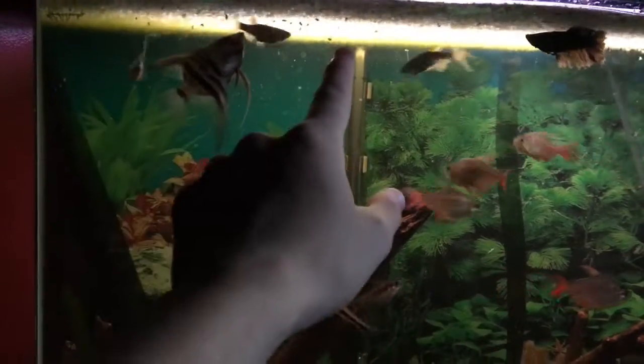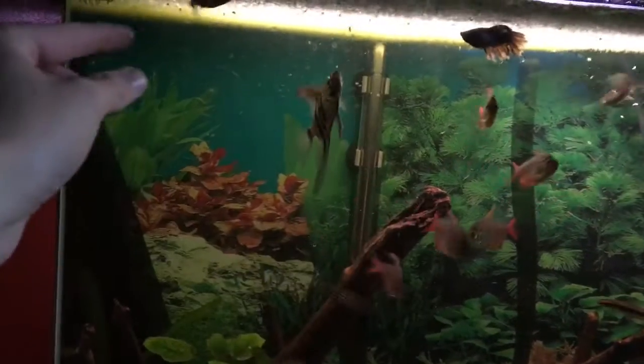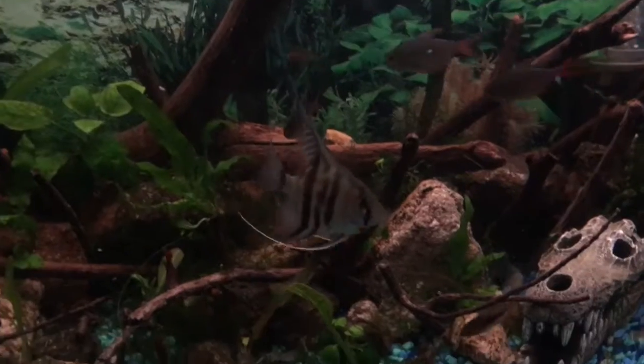And despite the fact that he is an angelfish, he is very peaceful. He's one of my most peaceful fish. He doesn't fin nip, he doesn't try to eat the smaller ones.